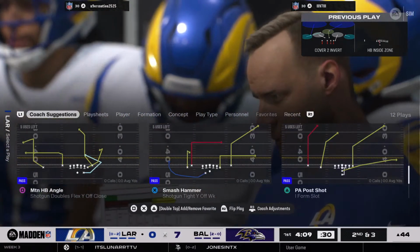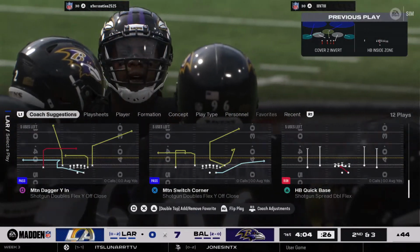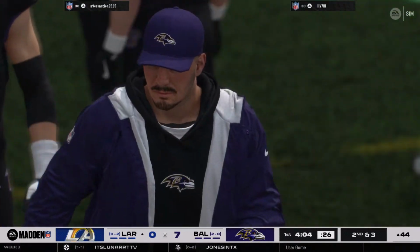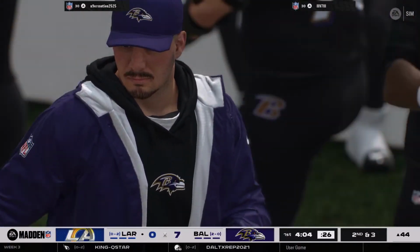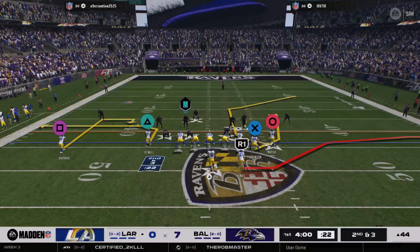A nice play, a solid game, but it's also a run that you may come back to, because if you were that close to breaking off an explosive one, really break the backs of the defense. 7 yards on that last play, so this is 2nd and 3.